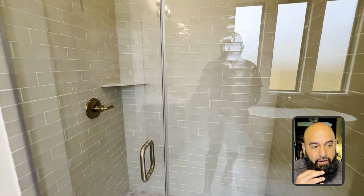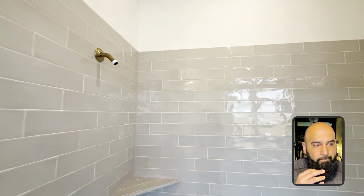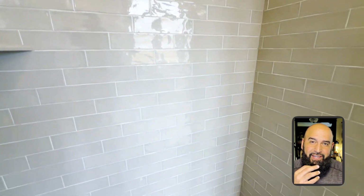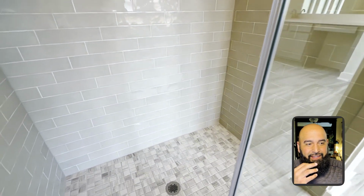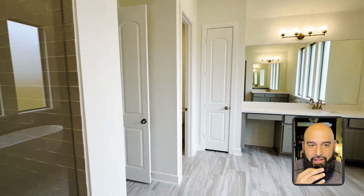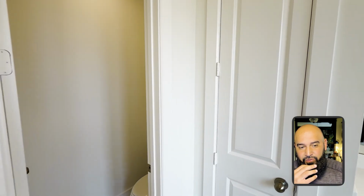And then behind all that, you're going to have your big stand-up shower. So again, no, they haven't installed the shower head yet, but they're all pretty similar. Just like the one you saw in the first house, the black one, this one's going to be basically the same thing, but it's going to match this bronze gold color that they're going with on this house. And then coming down this way to the left, you're going to have your little toilet room there.